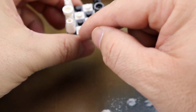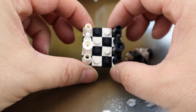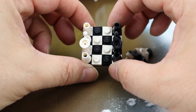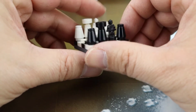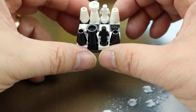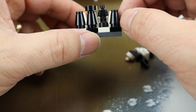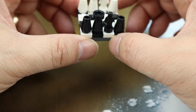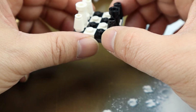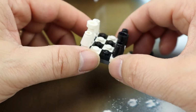The whole chessboard is made up of the 1x1 alternating black and white tiles, which are a little bit of a pain to get aligned just right. As you can see, I don't have them all aligned. There are only 4 chess pieces on each side. Obviously, it's not going to do a full 12 by 12. They're obviously not going to include a full-size chessboard with a small advent calendar build.